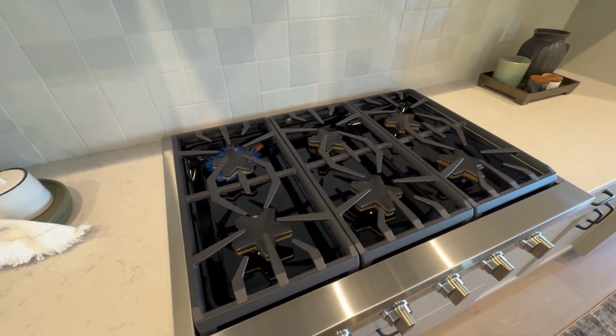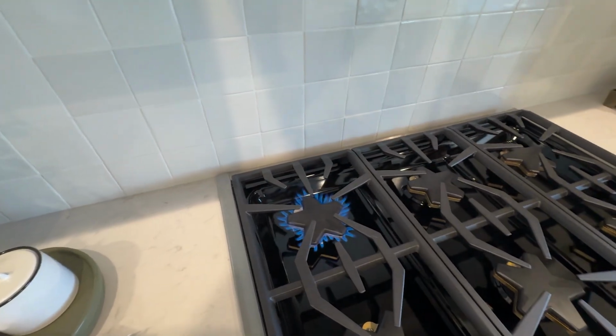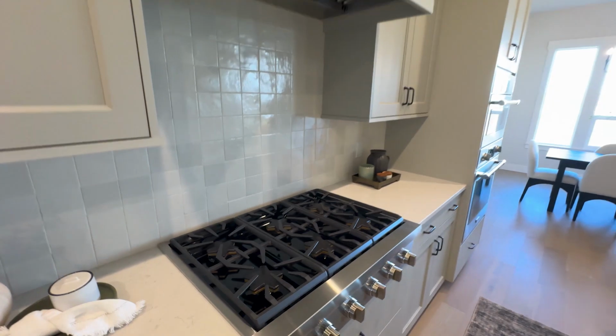Gas is not working right now. Oh, it is. Boom. Boom. Yeah, a little different style on the cabinets.